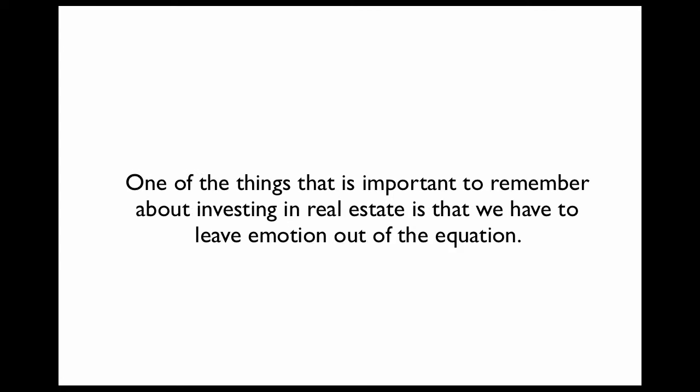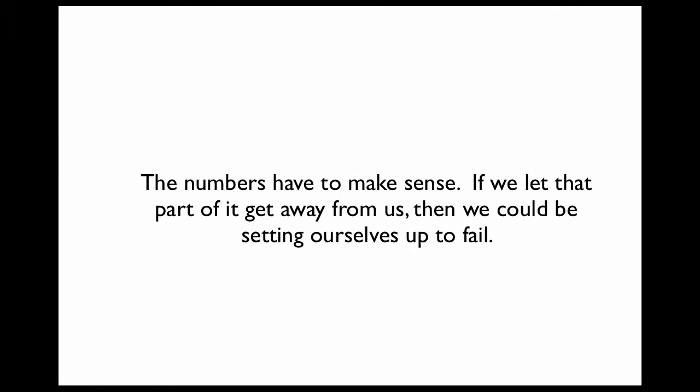all about the numbers. One of the things that is important to remember about investing in real estate, like I said, is that we leave emotion out of the equation. The numbers have to make sense. If we let that part of it get away from us, then we could be setting ourselves up to fail. That's so important. The last thing that we want to do is to be setting ourselves up to fail in the future, to lose a property, to be having to pay money every month just to keep the property in our own name and those sorts of things. So we have to make sure that we don't let that part of it get away from us.